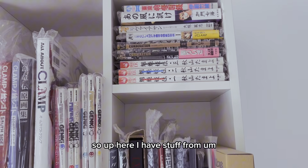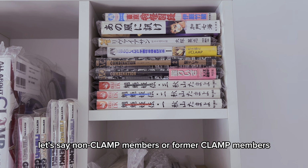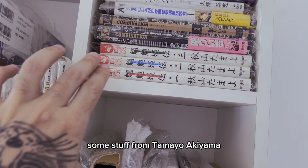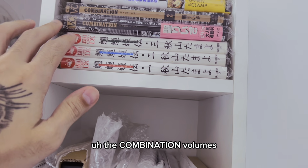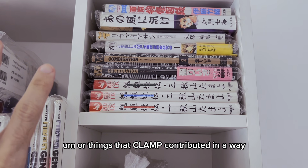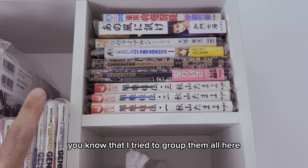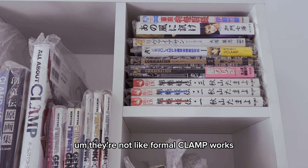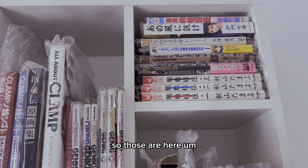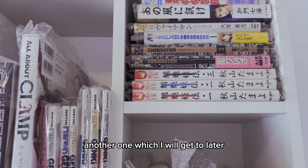So up here I have stuff from let's say non-Clamp members or former Clamp members. So I have some stuff from Tamayo Akiyama, the combination volumes, or things that Clamp contributed in a way, but they are not like series. I try to group them all here. They're not like formal Clamp works. So those are here. And I also have another one which I will get to later.